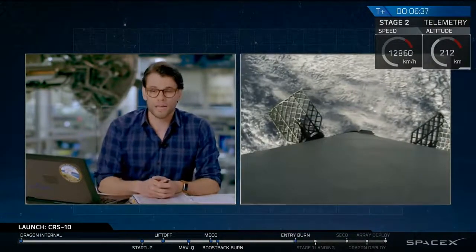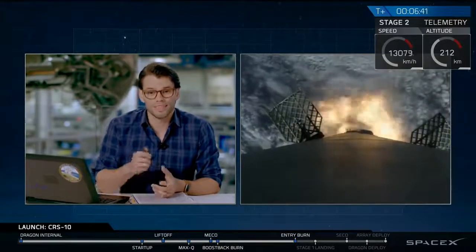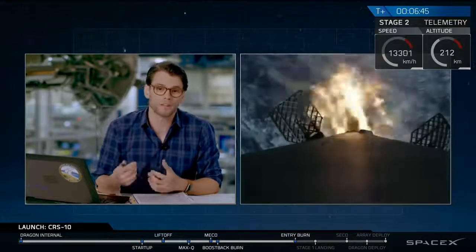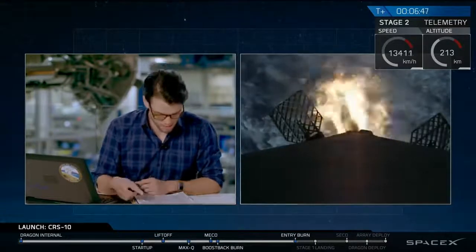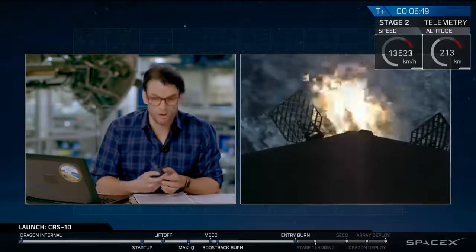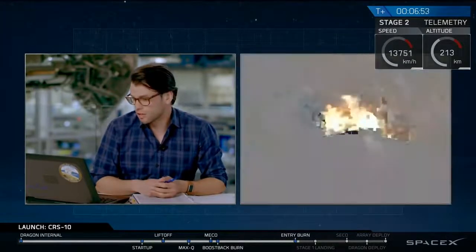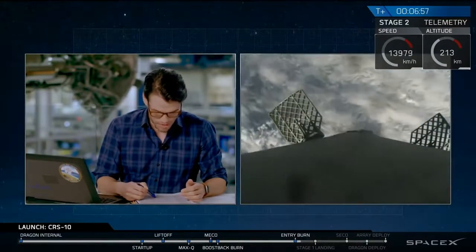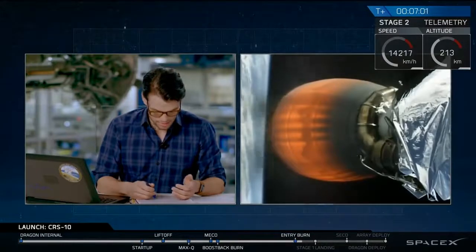That call out was confirmation that the ignition did just occur. You can see it there on your screen. A slight delay on the video feed, but you will hear the call outs as they come up. This burn itself is going to last for about 15 seconds, and it has just shut down. Looks to be good right there. And then we have a landing burn coming up in about a minute from now. That landing burn lasting just to touchdown for about 30 seconds.